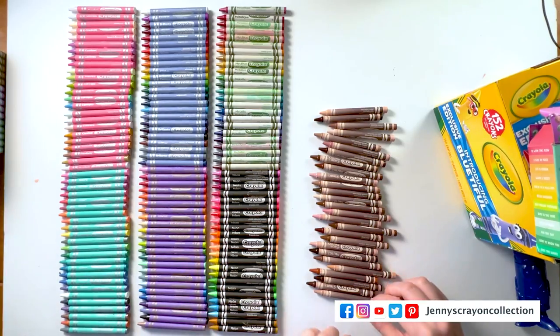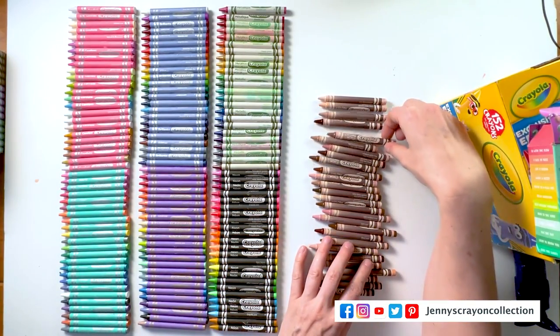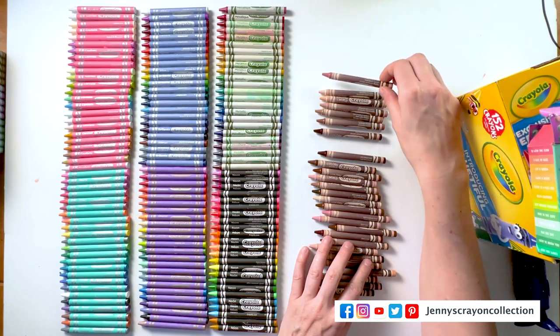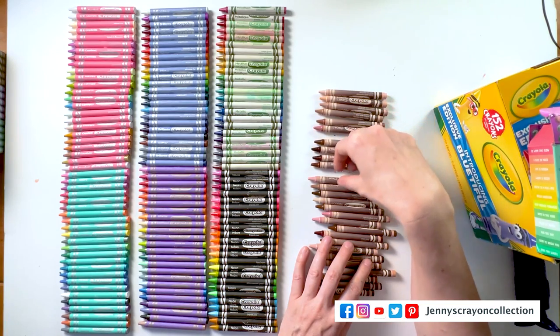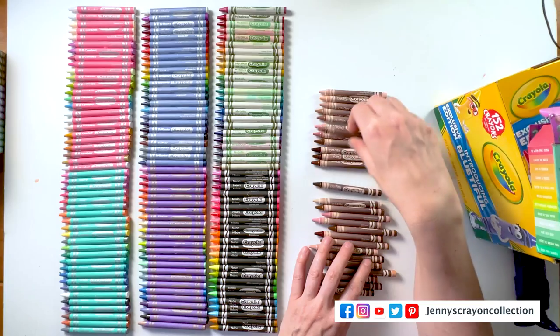Okay. I'm gonna put this over here for now. These ones are very difficult to sort because they do have some tint to them. I'm gonna sort them by saturation level, not by color. Okay.